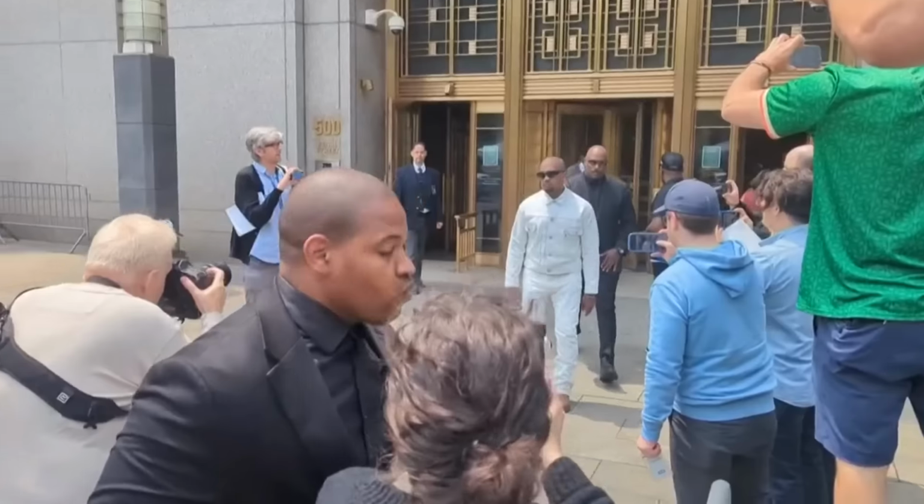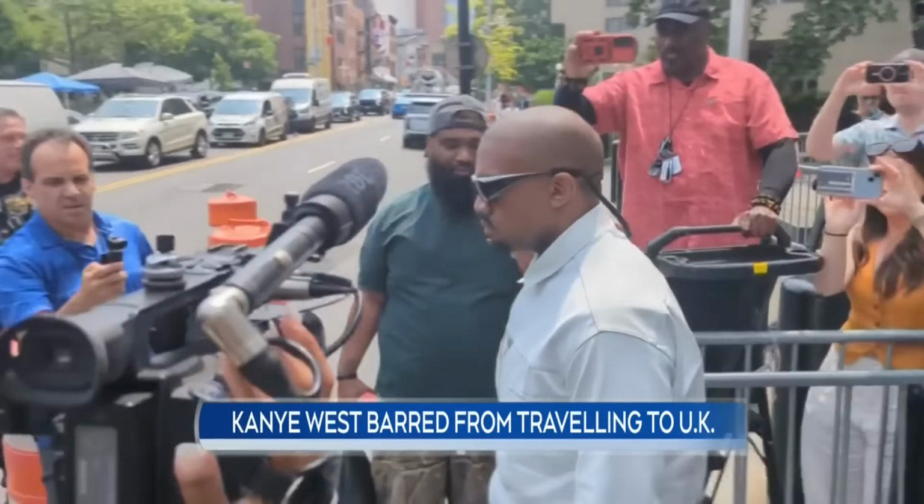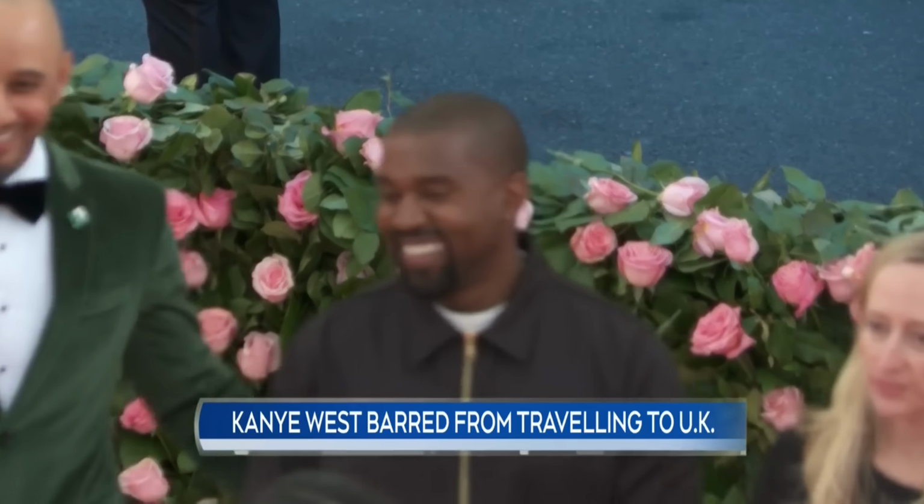Kanye West has been banned from entering the UK, where he was scheduled to perform in July. The rapper had been set to headline London's Wireless Festival, but had his travel authorization blocked by the UK government because of his history of anti-Semitic remarks. Britain's Home Office says Kanye's presence would not have been conducive to the public good. The festival's organizers have since canceled the three-day event.